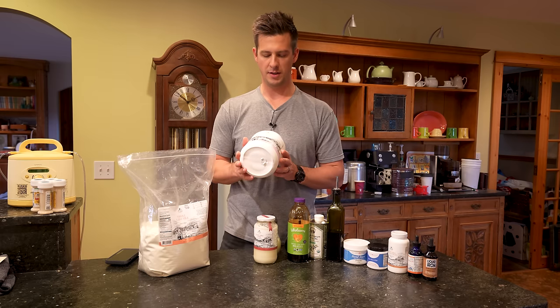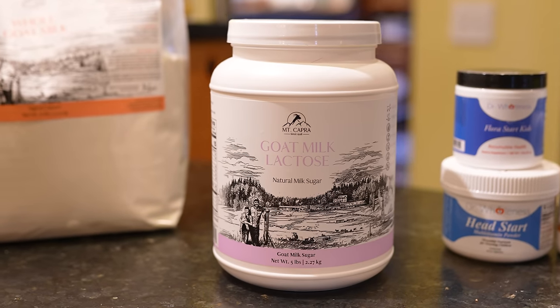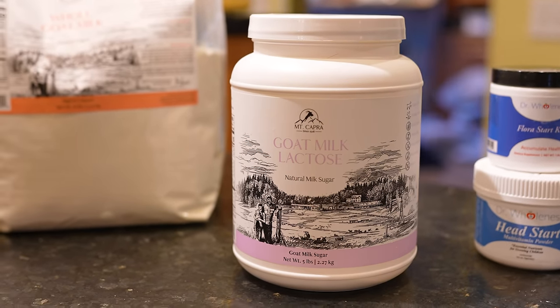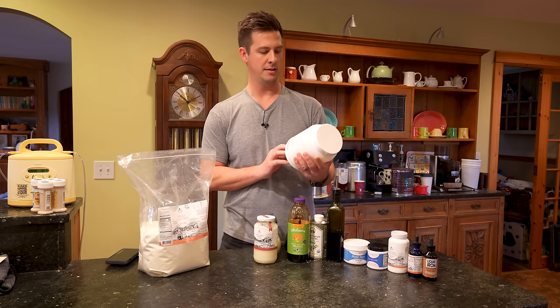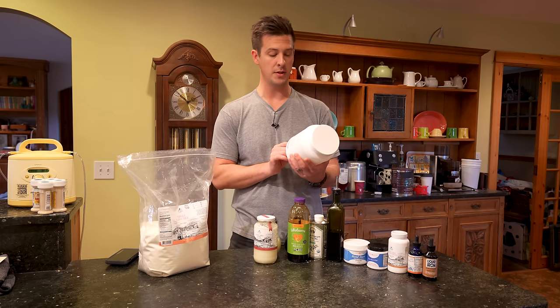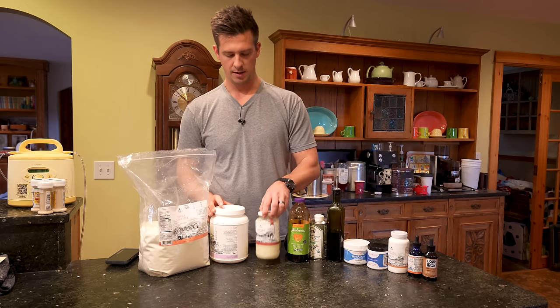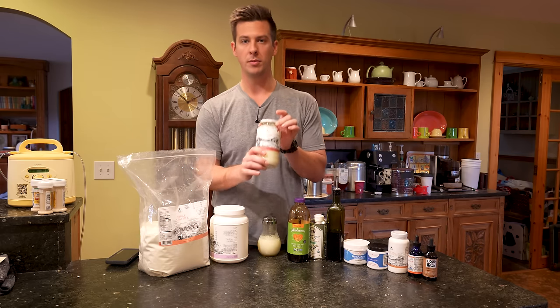Second ingredient is goat milk lactose. So that's just the natural milk sugar to give the babies carbohydrates that they need. And again, grass-fed, family farm, gluten-free, non-GMO, no hormones, no chemicals, and no soy. So there's the lactose. The next thing is goat milk ghee.